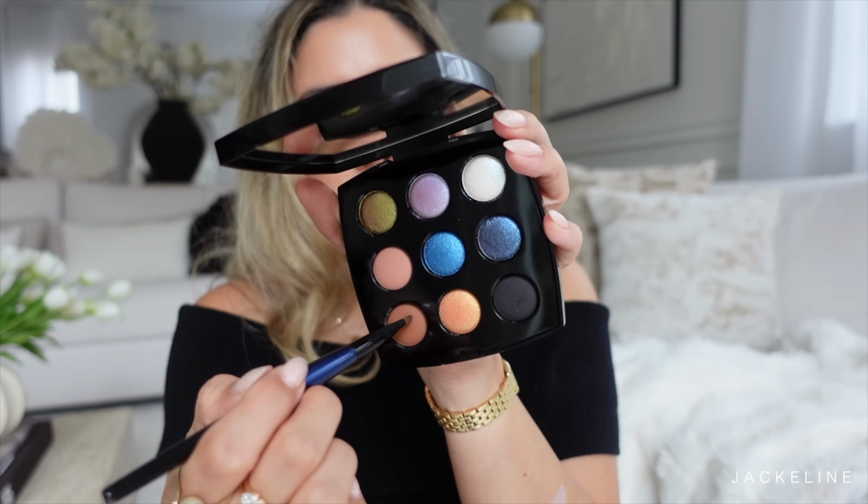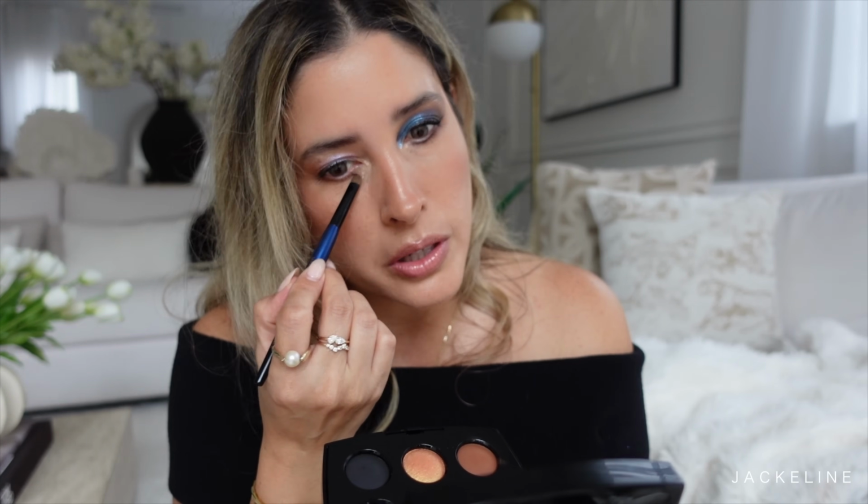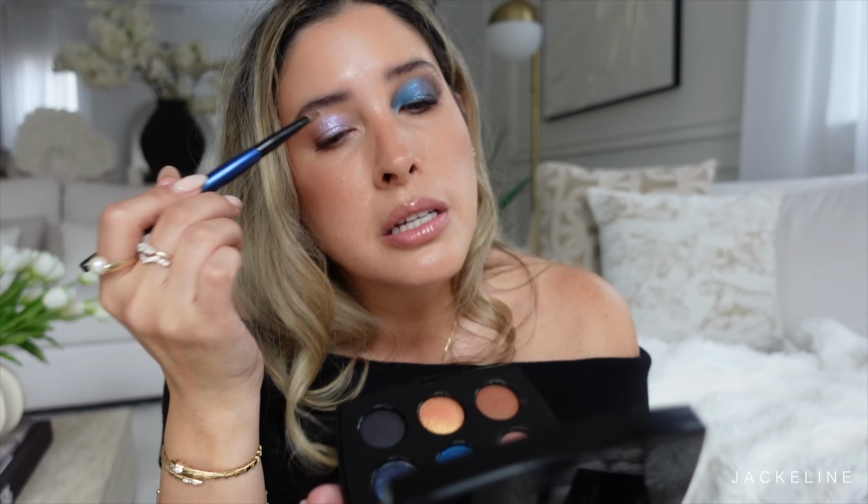pop. Taking a Sonia G flat definer, I'm gonna go with the deepest brown shade, and I'm gonna apply it on my lower lash line just to create a soft look. You can definitely use the black if you want to, but I think something softer will be really nice too here. Taking it also on the upper lash line. I mean, you can barely see it. Let's use the black one just for the upper lash line.